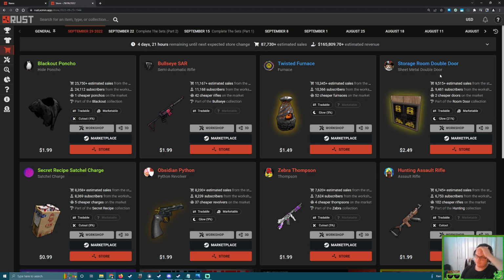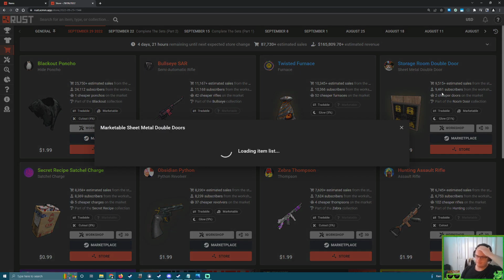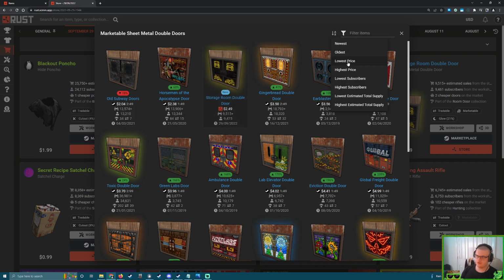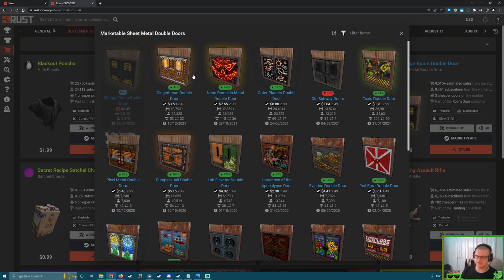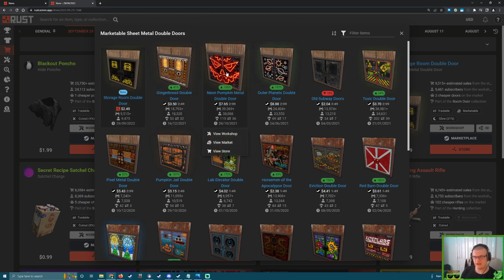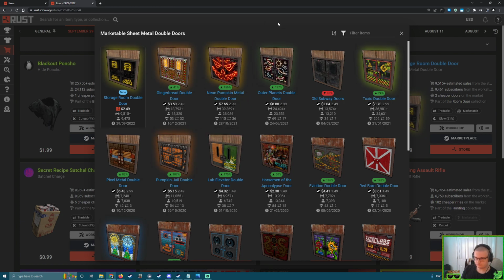Now, here we are with the storage room double door. I've mentioned this already. What was the last sheet metal double door that we had? That was the gingerbread. That was the Christmas skin. And before that, the Halloween skin. So there is a good potential that we're going to see some very creative double door ideas. Is it going to be sheet metal, wood, or armoured?